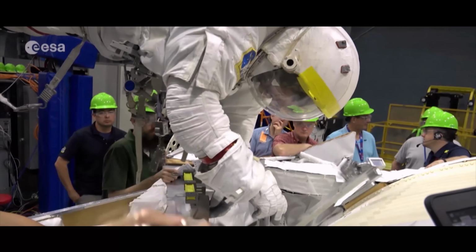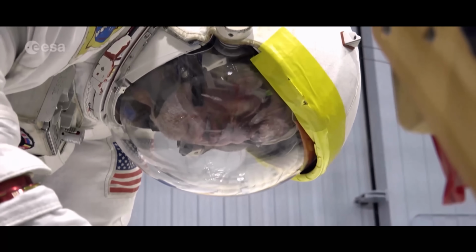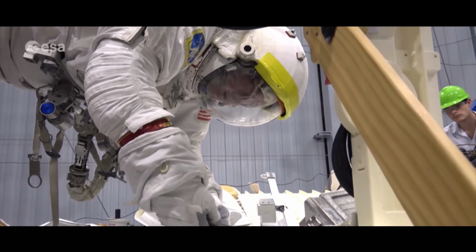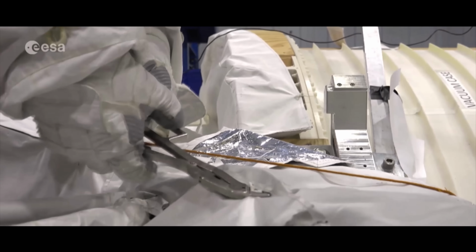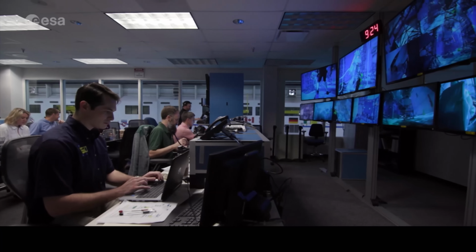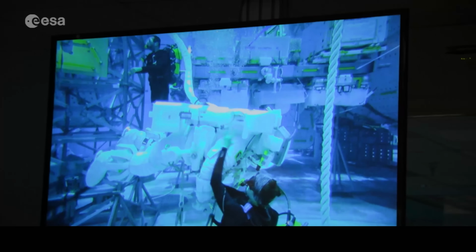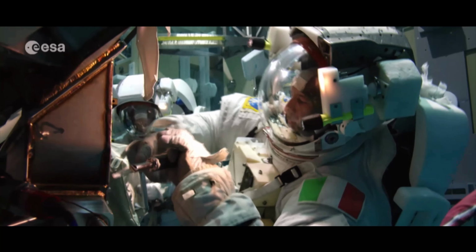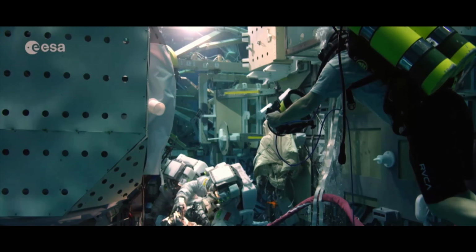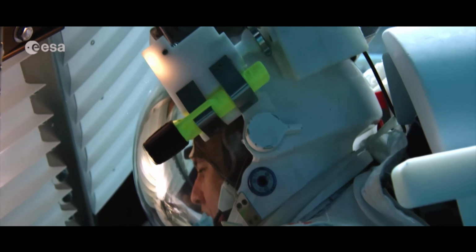Working inside a spacesuit in microgravity poses many challenges. Luca and his NASA colleague Andrew Morgan trained on specialized equipment to recreate working conditions in orbit, such as the Argos system, which effectively removes gravitational force to create a simulated EVA environment. Numerous underwater sessions in NASA's Neutral Buoyancy Lab gave Luca and Andrew a working knowledge of the space station's exterior, rehearsing fully suited operations on a mock-up of AMS.